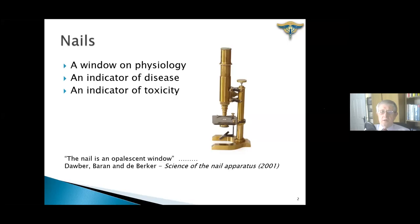As I said last time, and it's not my quote, this is from Rodney Dauber, who's a medical doctor who is truly a specialist on nails, and he's written the definitive work on it, The Science of the Nail Apparatus, which is a very large book that cost me about 120 quid in 2002, 2003. If you can get it now, God knows what it will cost you, although somebody has probably copied it and put it on the internet by now.